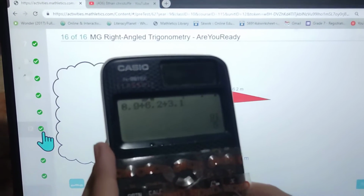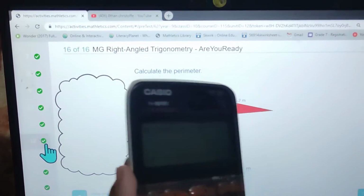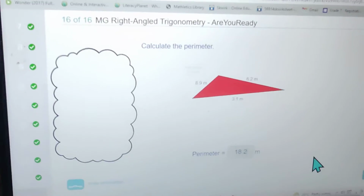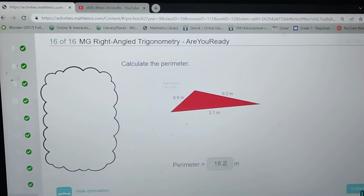8.9 plus 6.2 plus 3.1. Let's see if I got it right. Okay, got it right. 18.2. Sure, did all of the best movie there. 3. 1. 0.